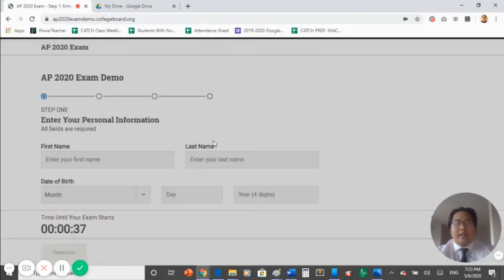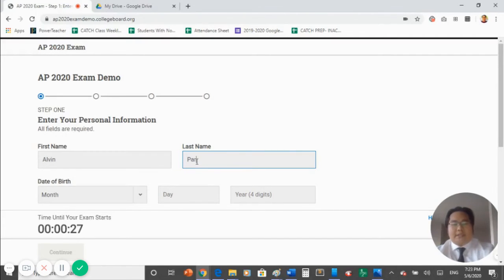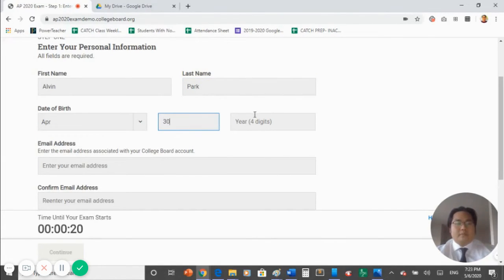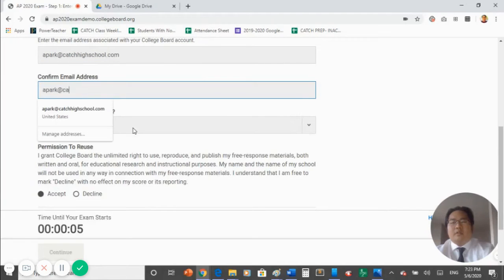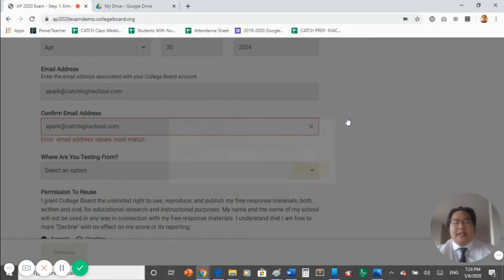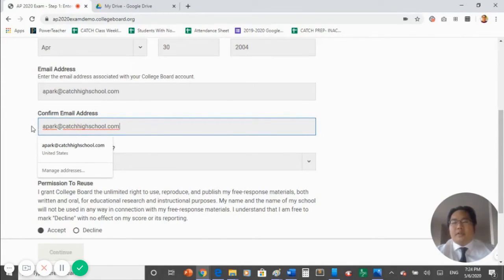account and fill out your personal information. First name, last name, your date of birth, the complete year, and then your attached email account. If you see an error message, it means that your emails do not match up. Double check the spelling and make sure that the emails are correct. Once they are correct, the errors will go away.